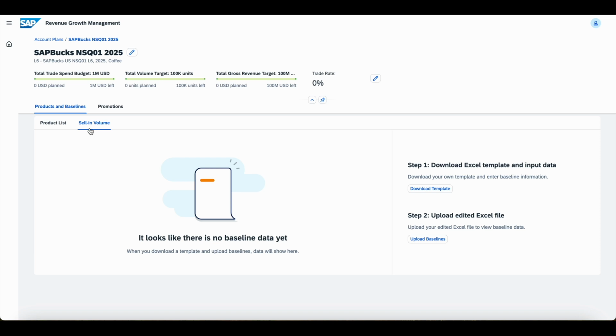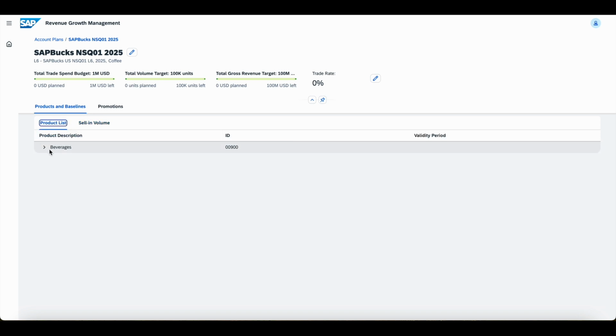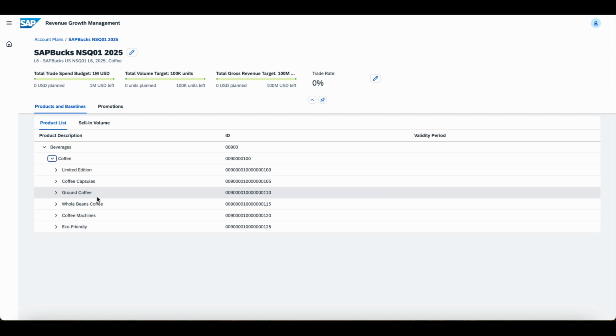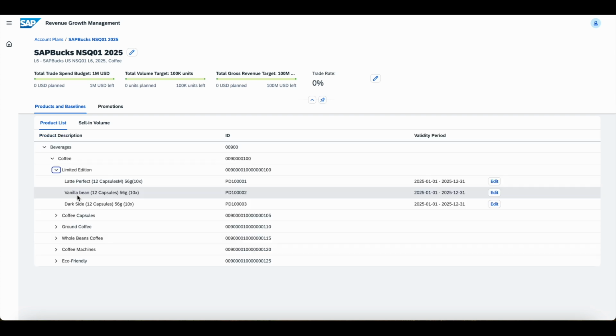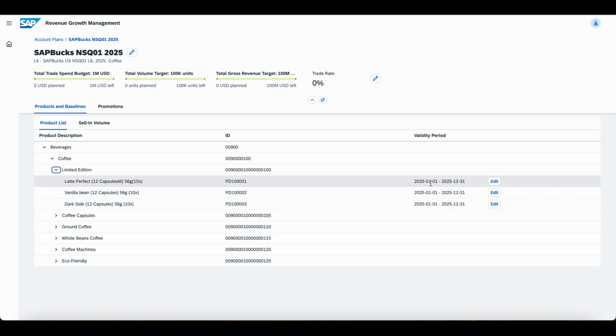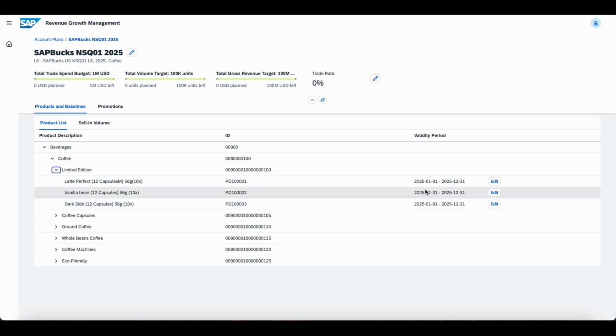Next, under the Products and Baselines tab, I'm going to be able to see my product list, which includes all the products I selected in the creation of the account plan. And I'm going to be able to also define the validity period of those products in case I have seasonal products or if some products are planned on being sunset later in the year.